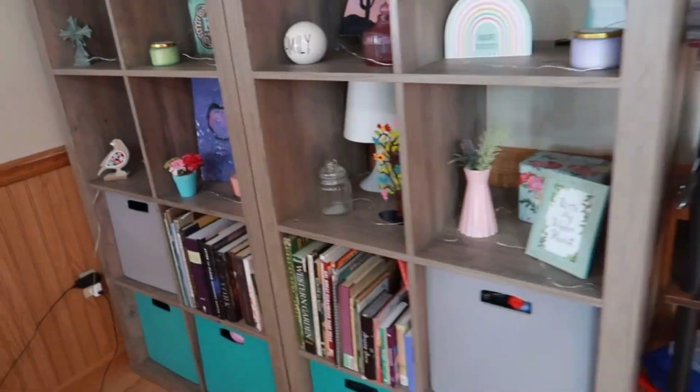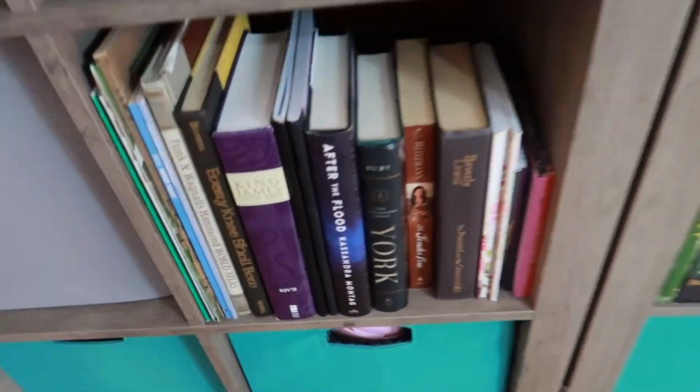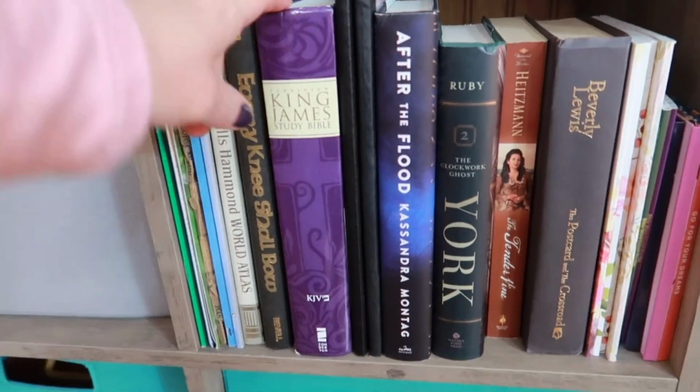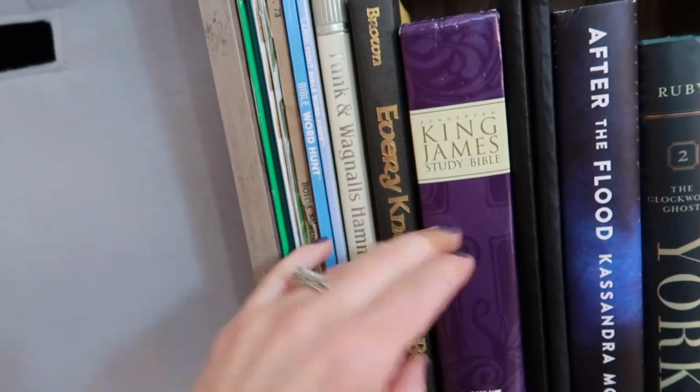All right, so now moving over here, I just have different books that I've been collecting to use in my junk journals. Now this is not going to be ripped apart at all. This is one of my actual Bibles, but I reference this sometimes. So I have that in here.